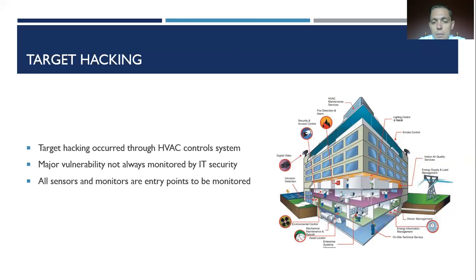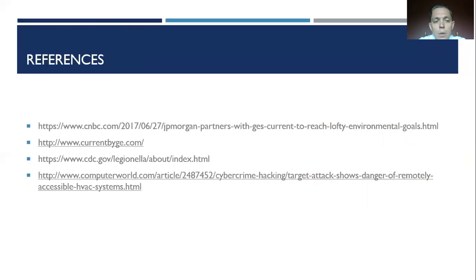And as we add more devices, connect more devices and more sensors and monitors throughout the buildings, it is important that all of these are monitored as entry points into the system and potential opportunities for the system to be hacked, to make sure that we're monitoring those effectively.